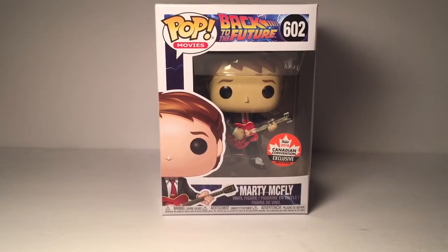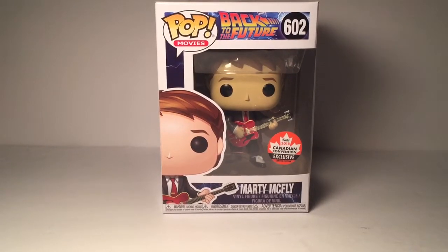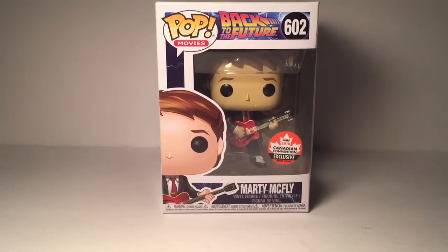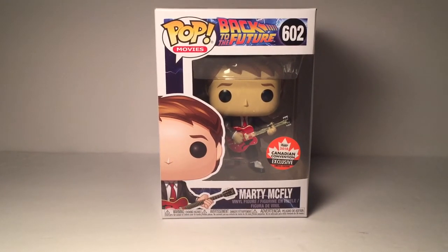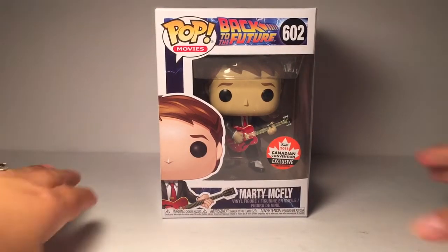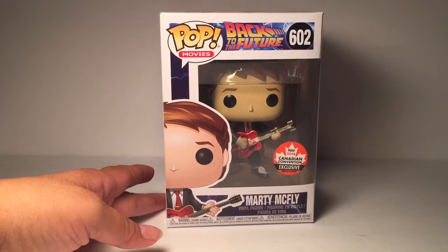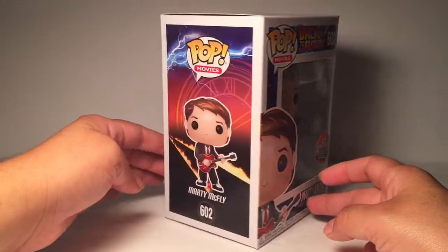Hello. Today I'll be taking Marty McFly out of his box. This is a Canadian convention exclusive. This one came out today, the 30th of August. Today the convention started, so today the exclusives went out. And this one was an exclusive to the FYE store.